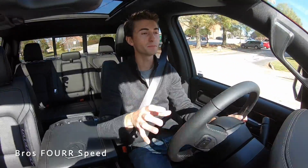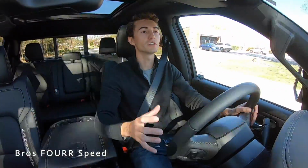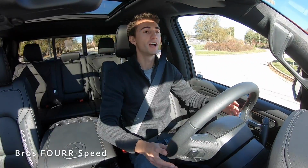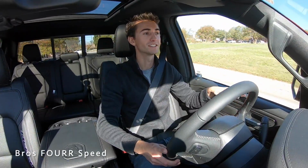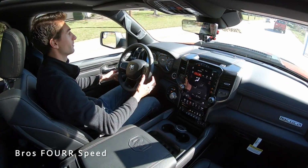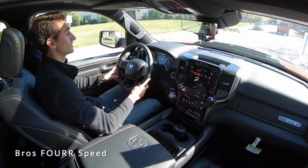I like how the Rams seem to have such a good luxury aspect to them, to where you don't feel like you're in a truck right now. Right now, I feel like I'm just in a luxury vehicle. I'm high up off the road. I can see over everything. I have amazing visibility. So it's just a truck that you can drive and be really comfortable for long hauls, long trips. I don't see any issues with this.